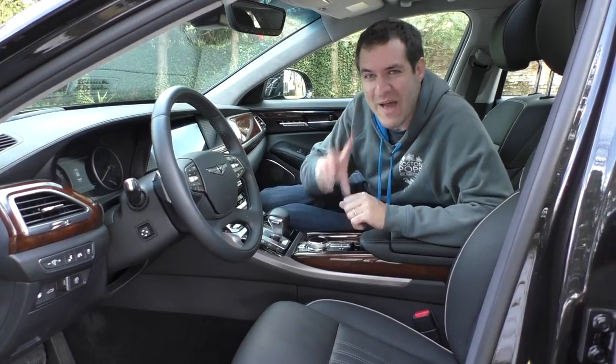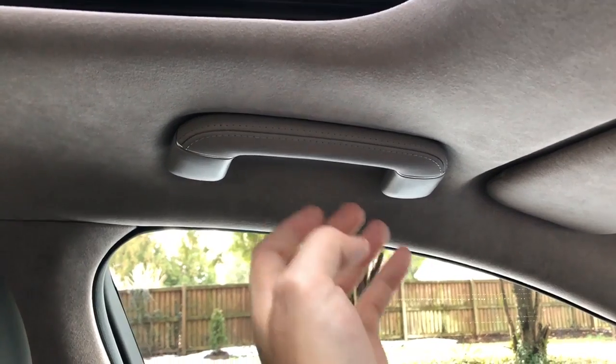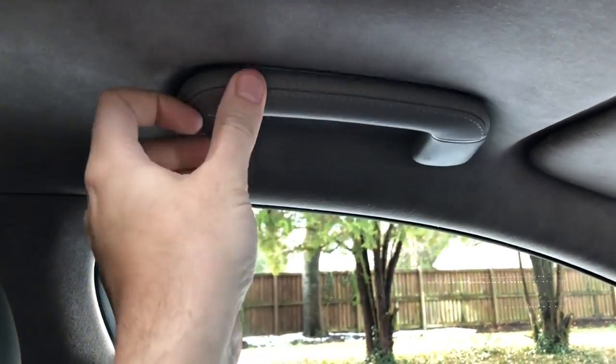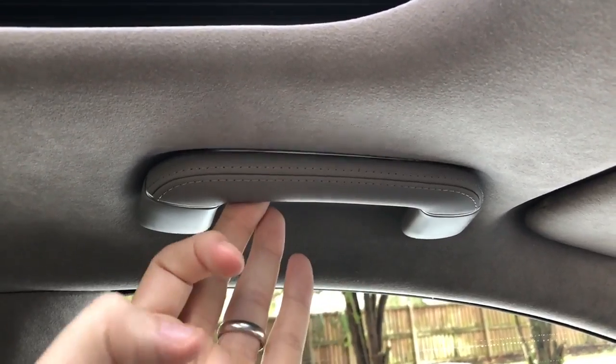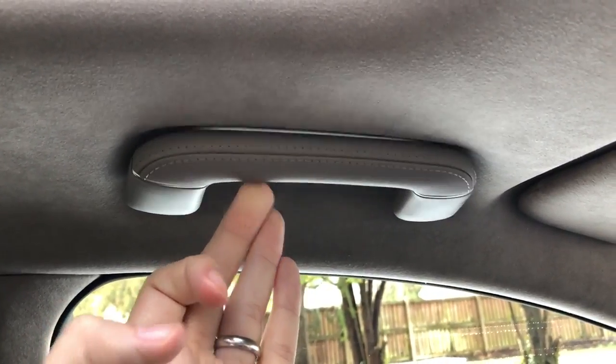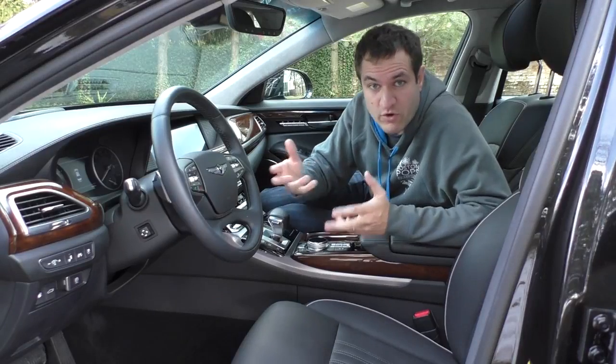Another thing you don't see a lot of, how about the fact that even the grab handles in this car are leather wrapped and stitched? In every other car, they're just plastic. You're either just going to grab them, not notice them, or stick a coat hanger on them with some laundry. It's just really impressive. It's little things like that that distinguish cars like this from, well, lesser cars.